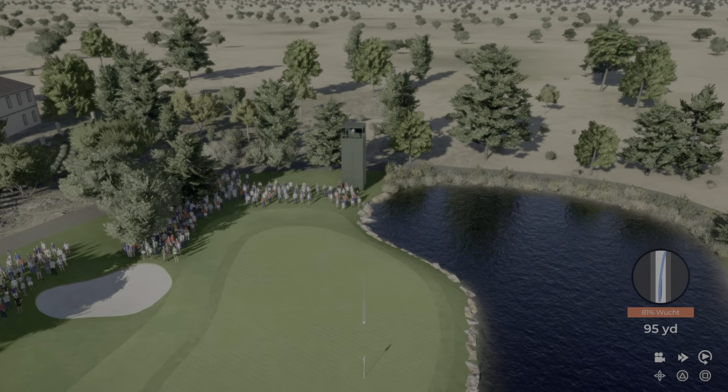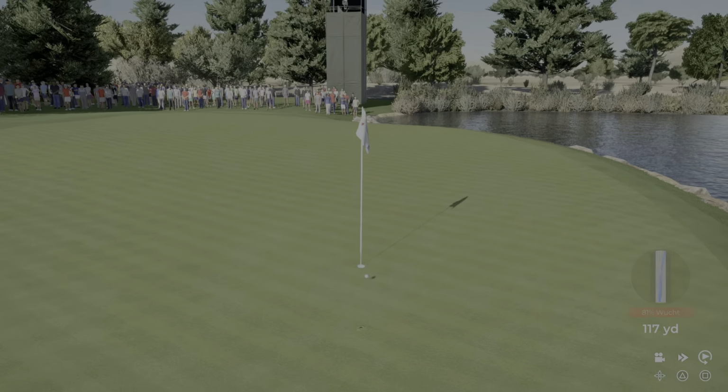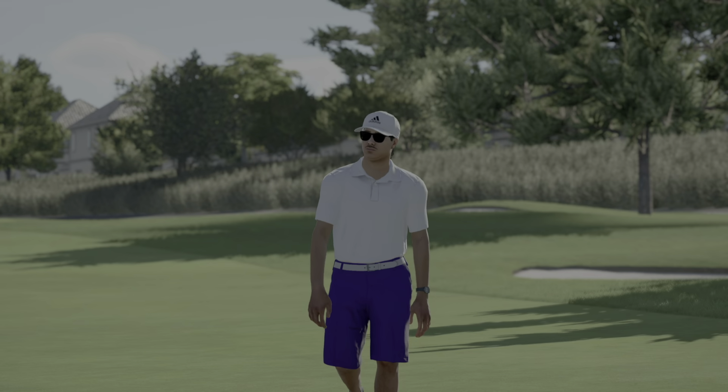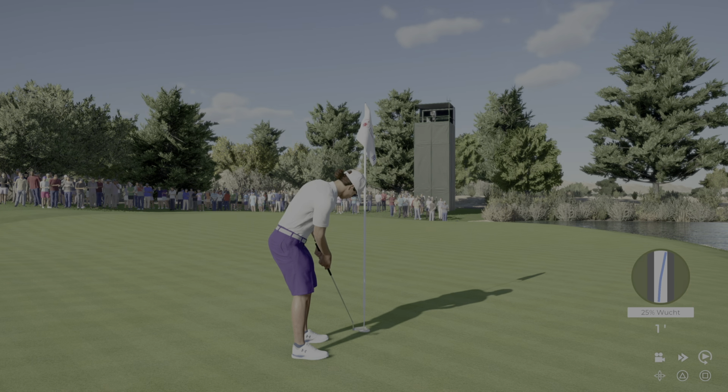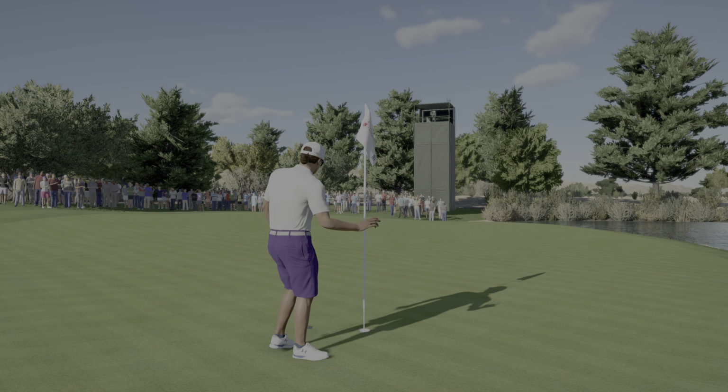This one's going right at the pin here. A wonderful shot and a birdie opportunity coming up at the 12th. And that brings to an end that hole.